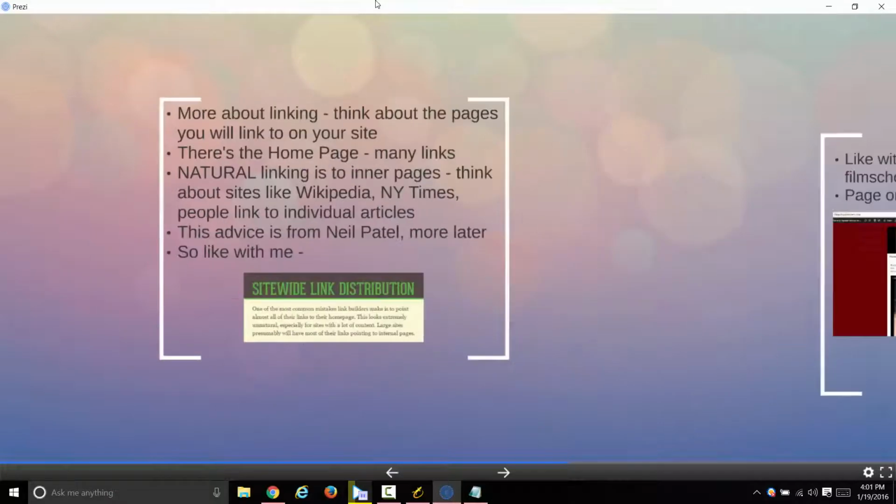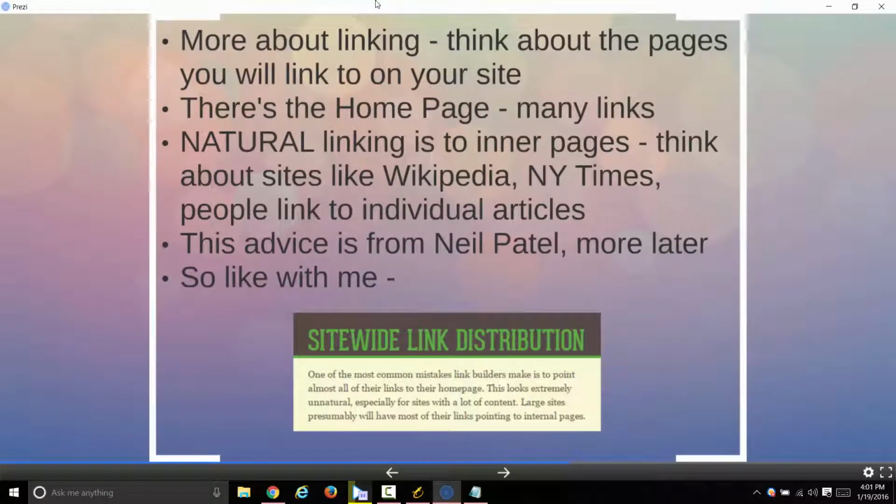So more about linking. Think about the pages you're going to link to on your site. And again, as you get more into being an SEO expert, you're going to learn more and more about this. Now, there's the home page, and that should have a lot of links.